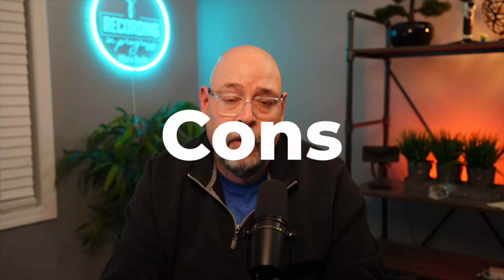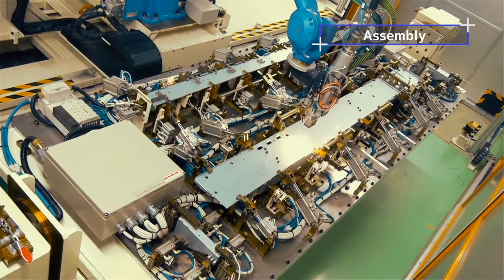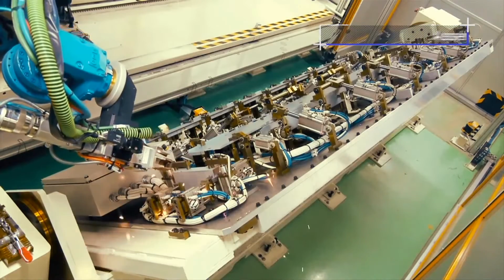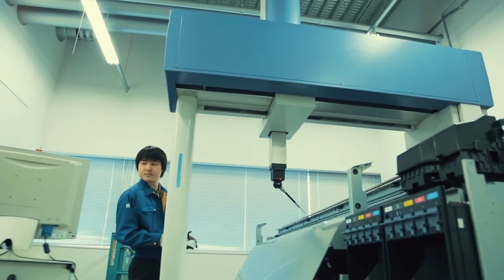Now for the cons. Quality. One of the main concerns when buying directly from manufacturers in China is the question of quality. While many manufacturers produce top-notch equipment, variations in quality control can be an issue. It's crucial to conduct thorough research or seek out reviews.